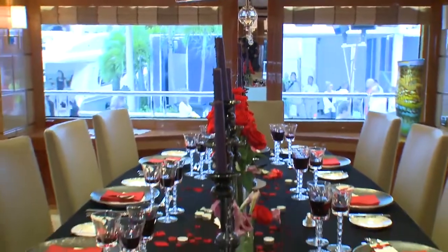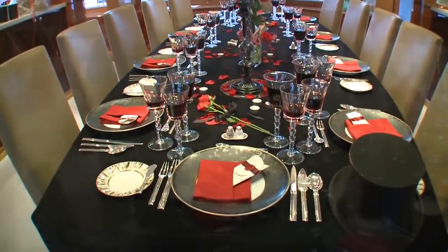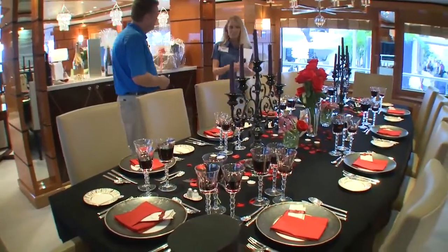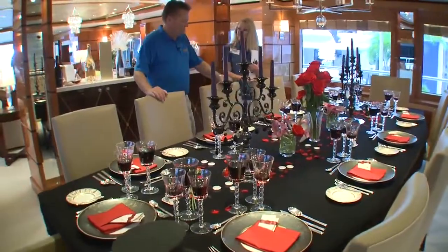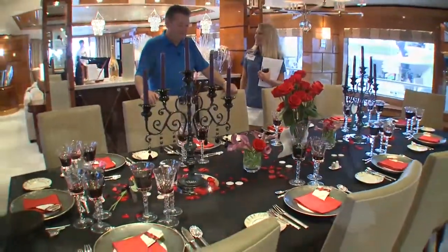So here's our formal dining room, and we have 12 guests, so it's seating for 12. And you'll notice how beautifully it's decorated. With the contest, we went with a soft gothic theme, and we actually won.